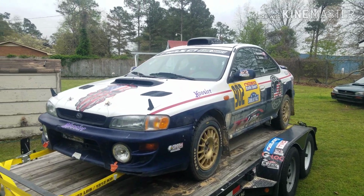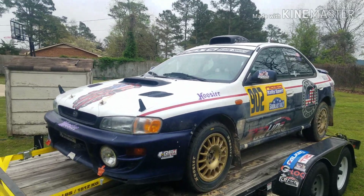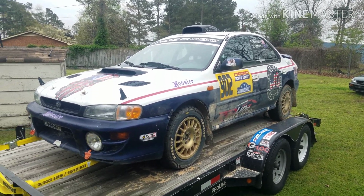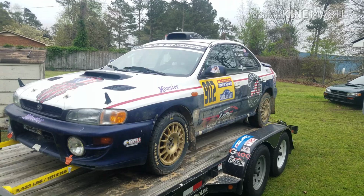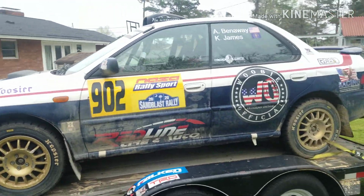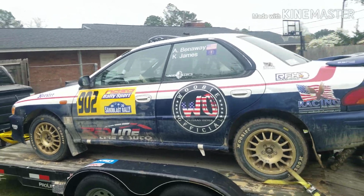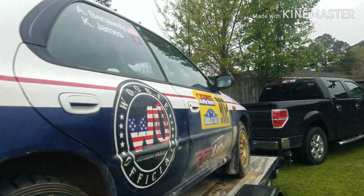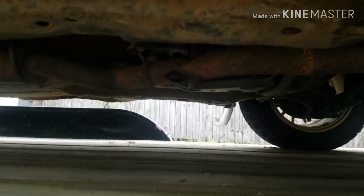Not too many issues other than a service penalty. Just kind of did some math wrong and it screwed us in the long run, but it's all good. I'm gonna do a quick little time lapse of washing the car. We're gonna get it inside, get it up on stands, and we are going to fix that bad dude right there.